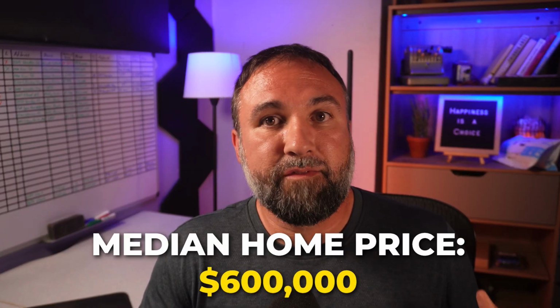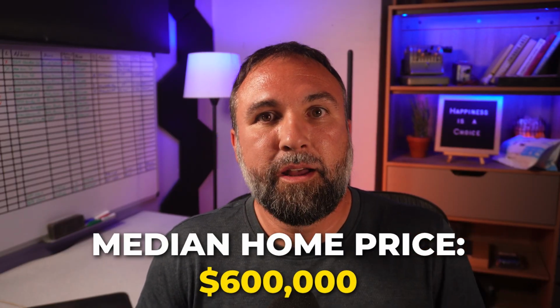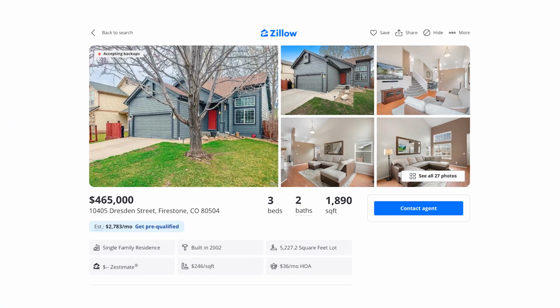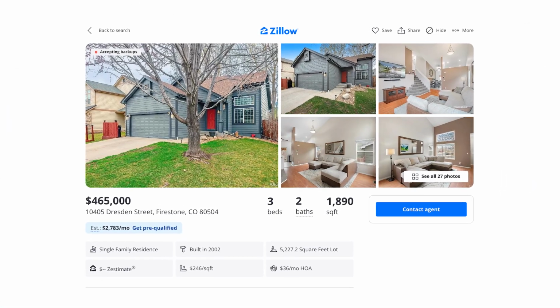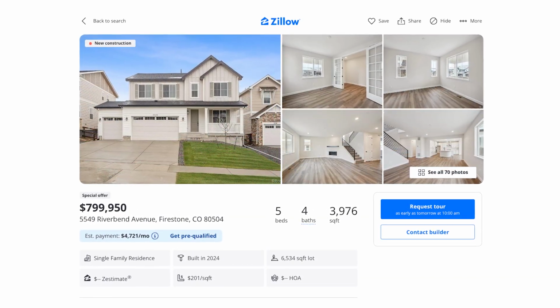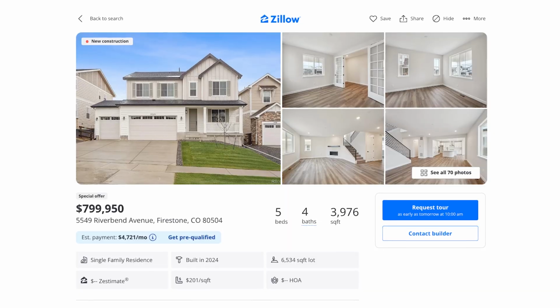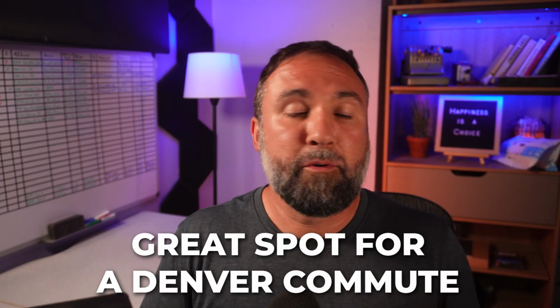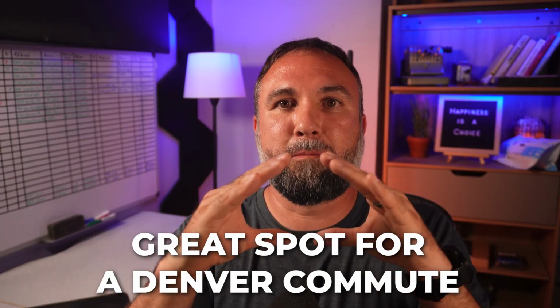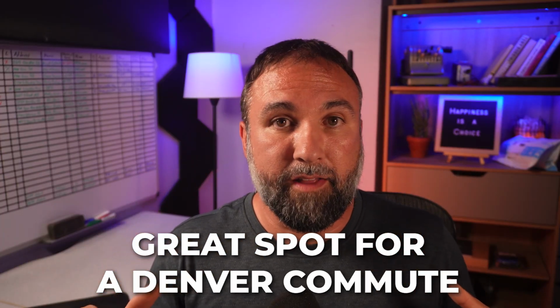The median home price in Firestone is still $600,000, but you have a lot of options under that here, like this one on the lower side in the 400s. And then on the upper end, at $800,000, you have something like this 4,000 square foot beautiful property. Third, commute-friendly location. Firestone is about 30 miles north of Denver and just off I-25. That makes it a realistic option for people who work in Denver, Boulder, or even Fort Collins. It's kind of a triangle of opportunity, and people are starting to figure that out.